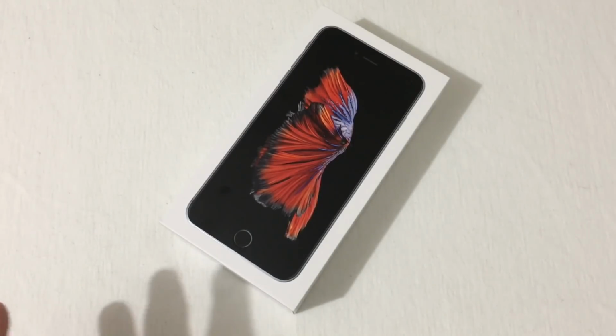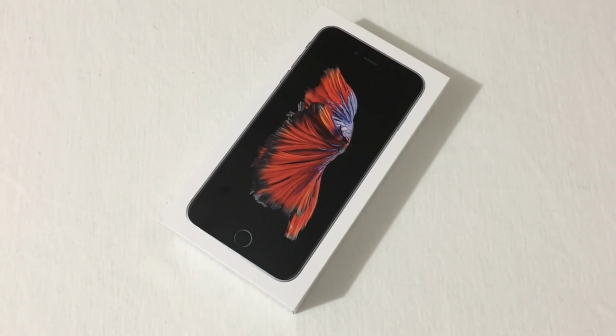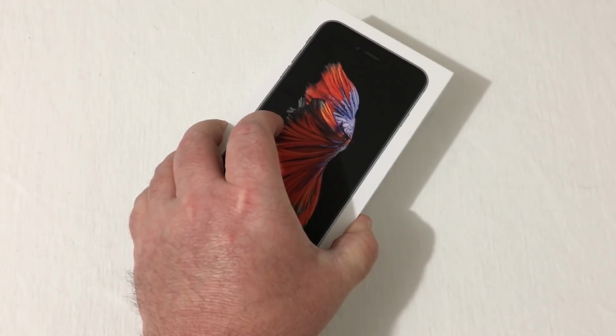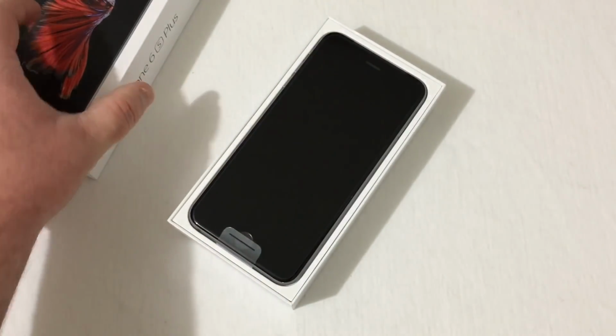Now, the price could stay the same. It could go back up $100. But according to what has been told to me, May 9th is when the iPhone 6s and 6s Plus is supposed to go off sale. And $199 for the 6s Plus is a really good deal.